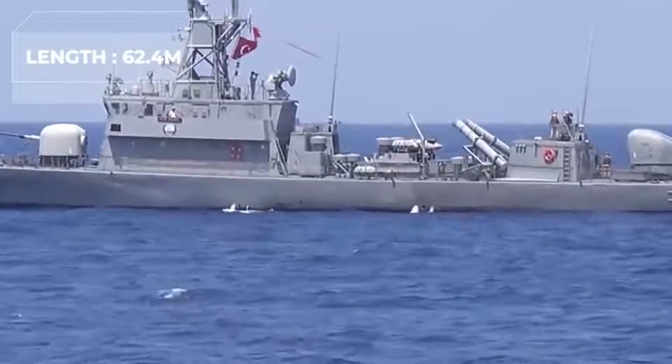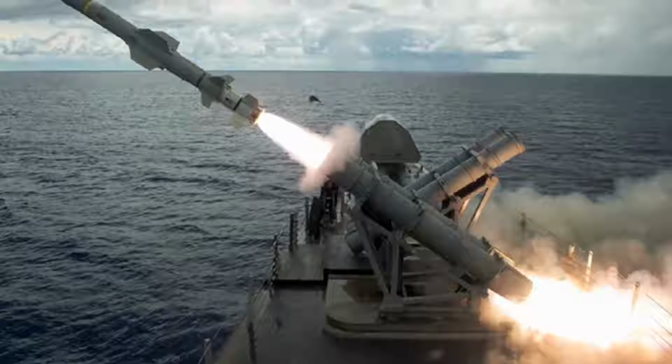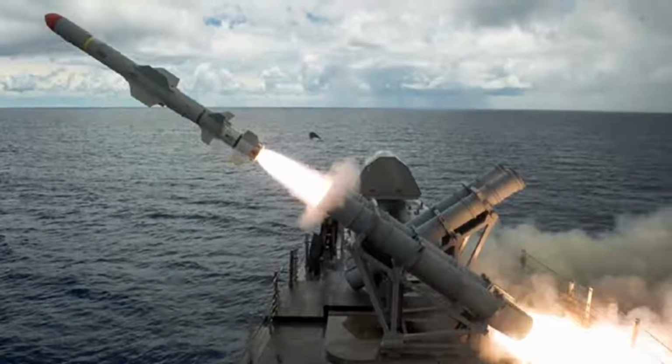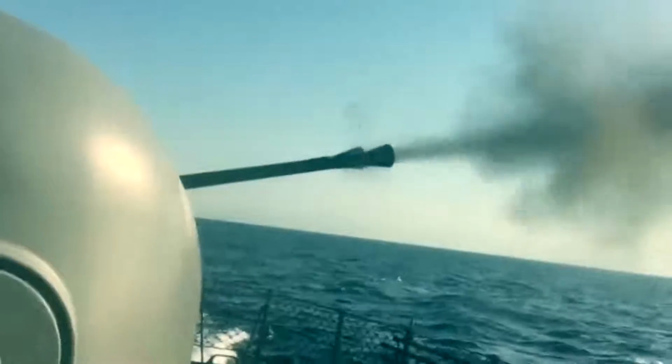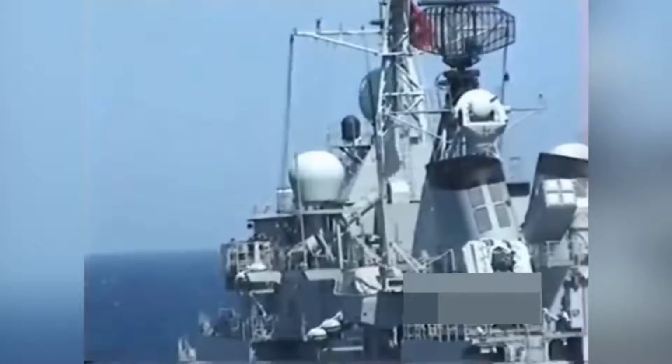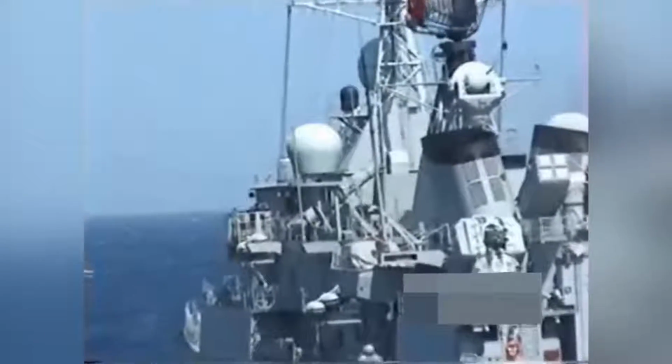The 62.4 meters long Kılıç class supports 8 all-weather Harpoon ASMs, an Otobreda Oto Melara, and a dual-purpose naval gun, as well as 2 7.62 mm caliber machine guns. For electronic protection, this corvette class uses a Cutlass 1C intercept electronic warfare support measure and Rheinmetall's RBOC short-range mortar decoy system to foil enemy ASMs.